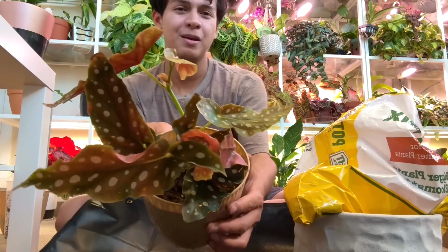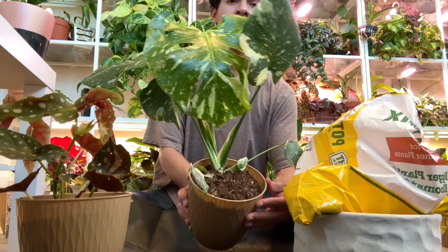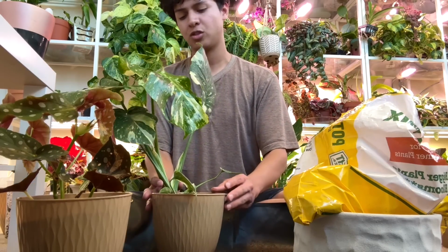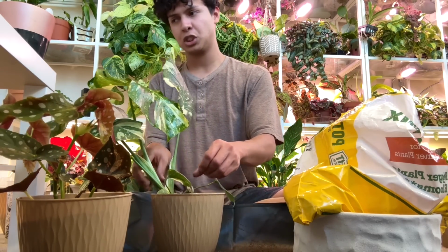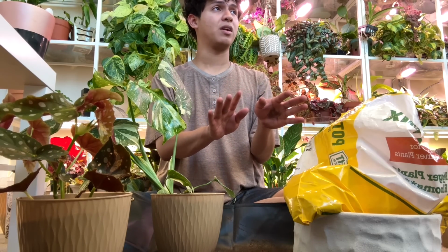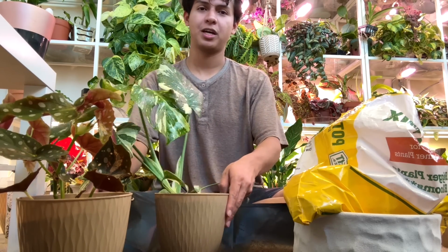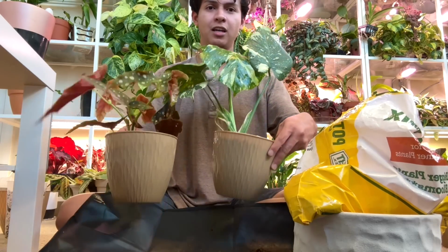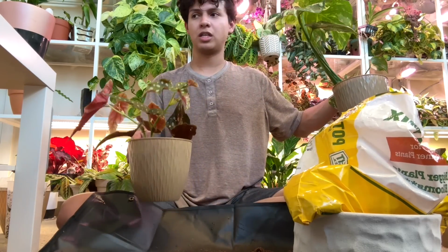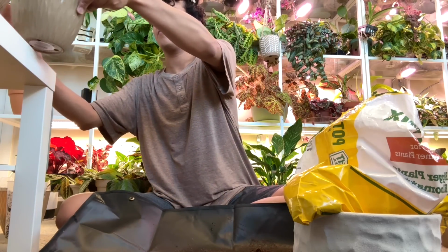Well, let me show you the plants. The begonia, right? So perfect and beautiful. And then the Thai constellation. I'm gonna top water these, and then I'm gonna spray. Oh, it's moving too much. I want the roots to establish. And then I'm gonna spray them with some neem oil or anything that I have as a preventative, and that should be fine. But yeah, just want to show you guys the plants, how they are. I love these planters. These are so nice. They're beautiful. They're amazing.